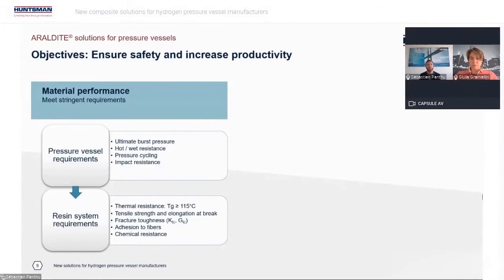which gets very high when we talk about the 700 bars service, because in burst pressure it means 1,400 bars. Then you have the hot wet resistance with the service temperature up to 85 Celsius in various humidity conditions. Then the pressure cycling defined, for example, in the global regulation, GTR number 13, which is quite drastic, and then some criteria of impact resistance. There are many more, but we just listed some of them that are important, and very important when we develop the resin system.